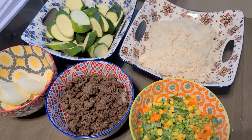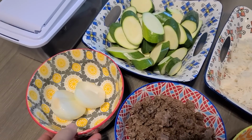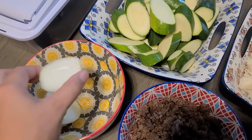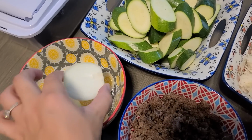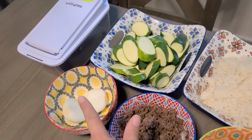All right, you guys. So I have pretty much everything I need to make my beef fried rice. I have one medium or schmedium onion. It's not really a small one, but it's not medium. So all I did was cut it in half. I'm gonna be using my food chopper to prep that one. I'll show you how I do that.